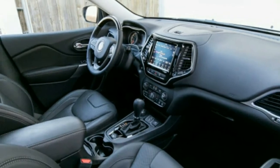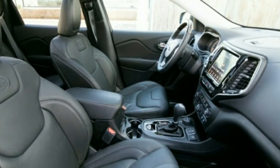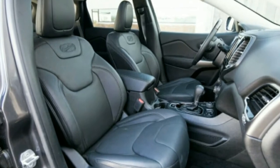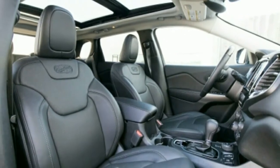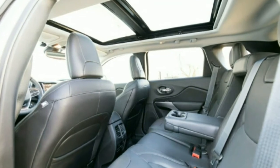8.4-inch Uconnect touchscreen infotainment with Apple CarPlay and Android Auto, full-size spare tire, red tow hooks, and matte black hood decal. Off-road suspension with increased ride height. 17-inch wheels with off-road tires. The Trailhawk also has Jeep Wave, the company's new complimentary maintenance coverage.